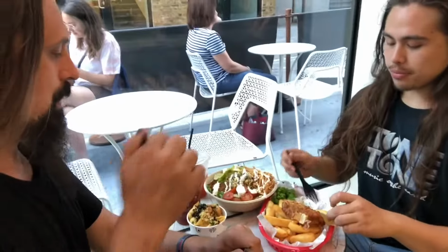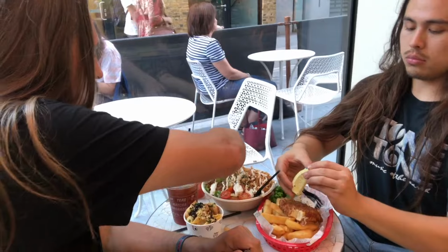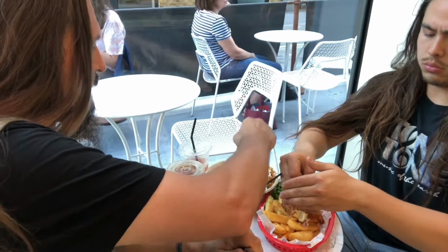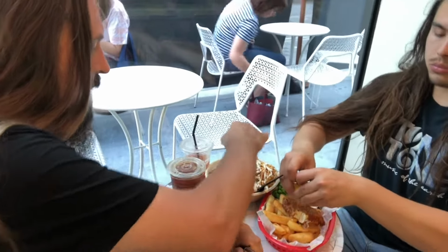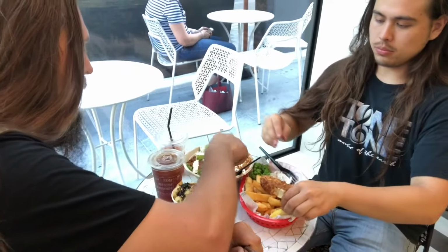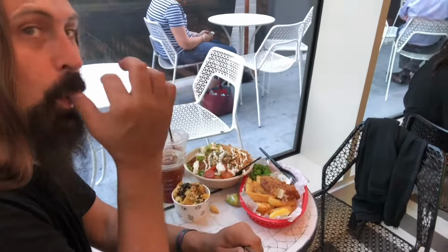Anyways, this quinoa salad is Mexican style, has some avocado in it. Comes with a little piece of lime here, some tortilla strips, some chipotle aioli. Is that how you say it? Aioli? I'll put a little bit on there. Oh, lemon, yes. Put the lemon on the fish and chips. A must.